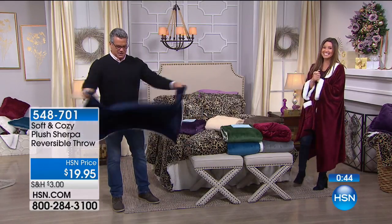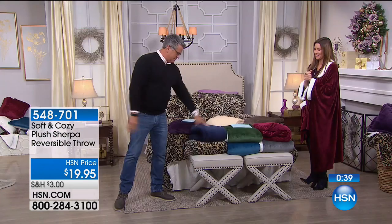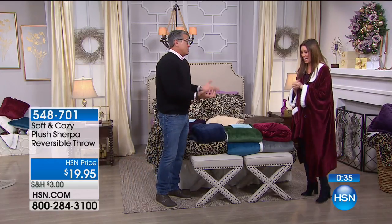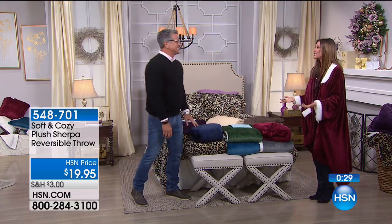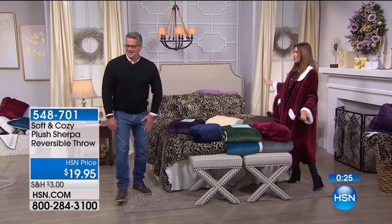Fold it in half like that. Let's see how well he does. Hold it like that. I think mine's a little bit tighter. Trying to save space. If you put it in your linen cabinet, and this part's showing, or at the foot of the bed, that's all that matters. You're going to be using it so often that you're probably never even going to have to fold it. Or drape it over your couch.